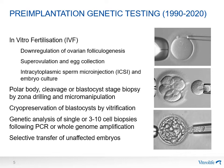To perform genetic analysis, one or more cells need to be removed or biopsied from each fertilized embryo. The Chicago group, led by Yuri Verlinsky and Anver Kuliev, pioneered polar body biopsy as an approach to diagnose maternally inherited conditions, and that's shown on the top panel on the right here.